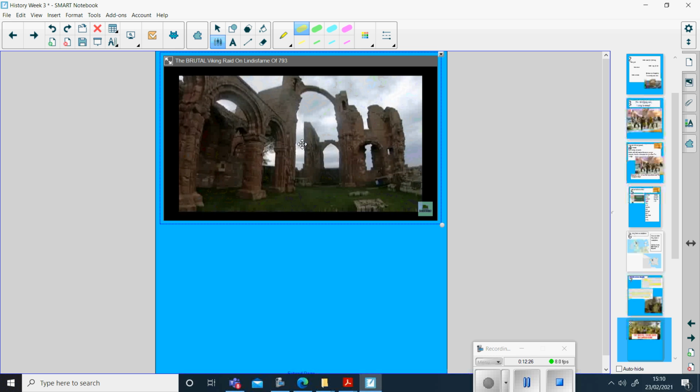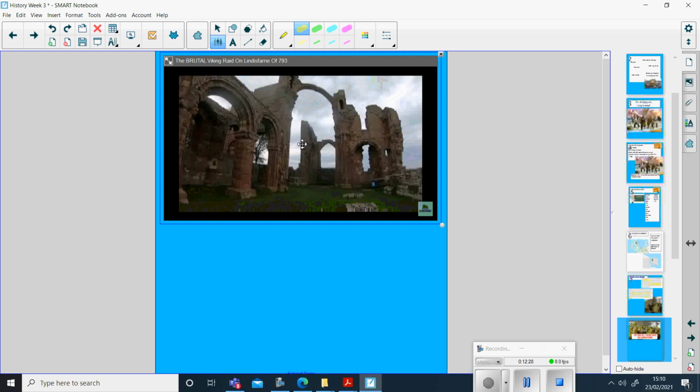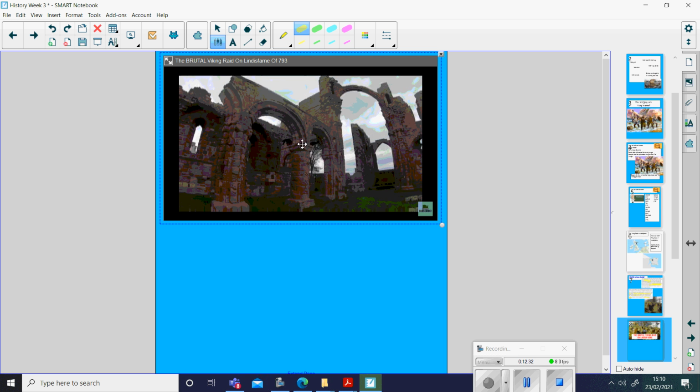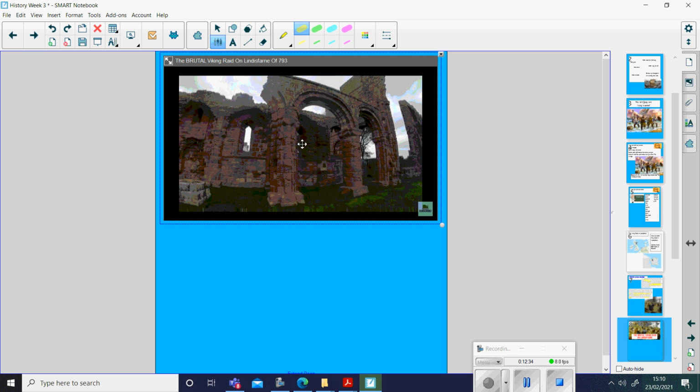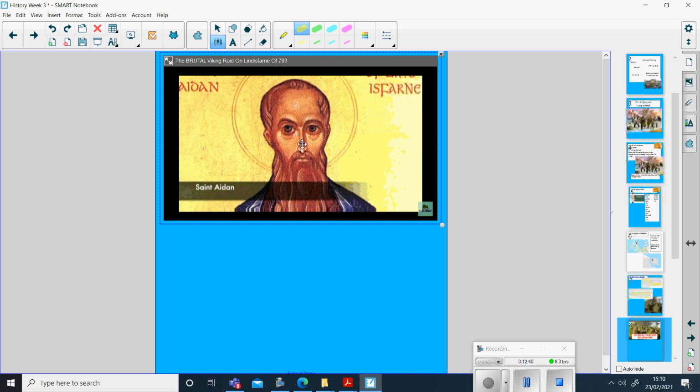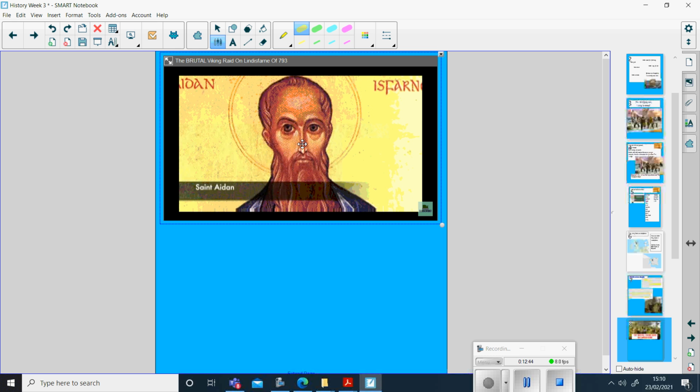A monastery at Lindisfarne was founded around 634 by an Irish monk called St Aidan, who had been sent from Iona off the western coast of Scotland to Northumbria by King Oswald. Aidan set up a priory and remained here until he died in 651. However, he settled on the Holy Island in order to spread the word of Christianity.